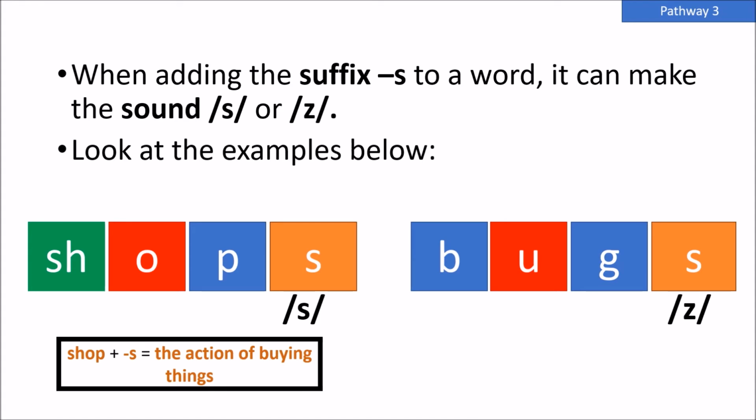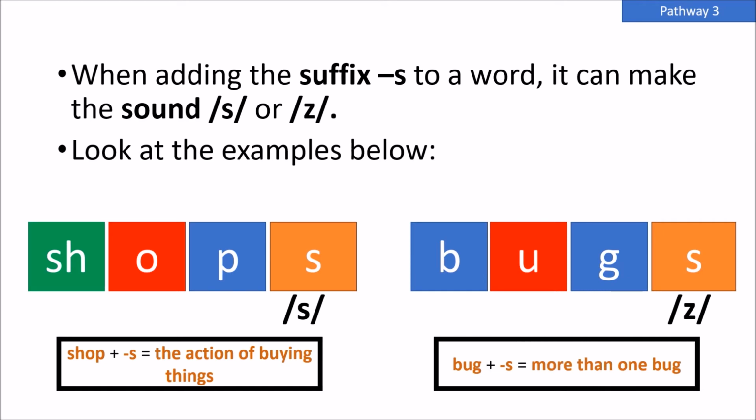Now let's look at the word bugs. You should notice when I pronounce the word bugs is that the suffix S makes the Z sound. And so when we look at this word, the base word is bug, which is a noun. And so when we add the suffix S to that noun, bug, it means more than one. So bugs would mean more than one bug.